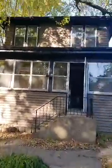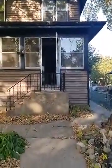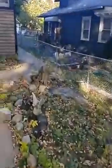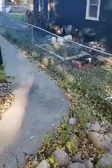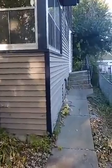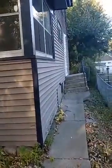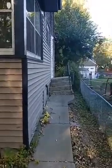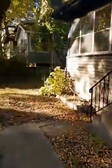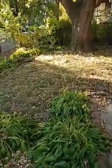So here's the front view of the house. It's looking pretty good, like I said, from what we've done for now. But this side, we're going to cut off the cement right here and then take this whole side out, and then that'll be gone. And then you can obviously see where the wrap is for where we're going to fix the siding. So yeah, that is our latest walkthrough, you guys.